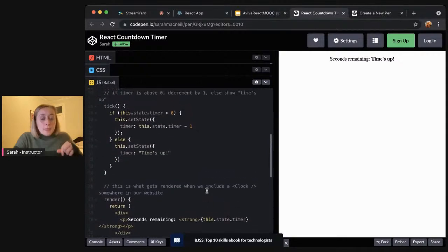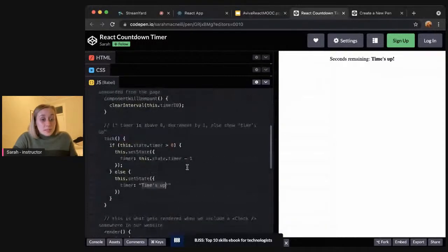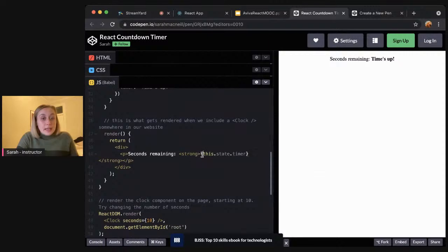So for example, our timer started at 10, and then every second it goes down and down and down. And that's what's happening in this tick function. So we're setting the state to the previous state minus 1 to represent going down the clock. And then once we get to 0, we're going to set the state to be time's up. So state is just a variable, basically. And the value of that variable we can display in our HTML that gets returned.